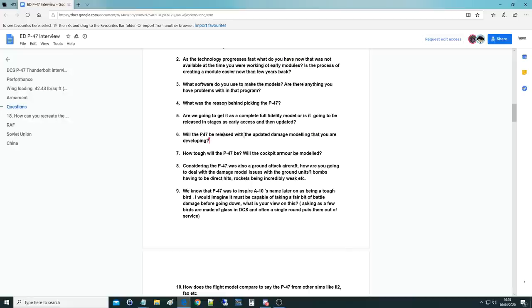Will the P-47 be released with the updated damage modeling that you are developing? And maybe just a little word about this updated damage modeling. I don't personally know anything about it.